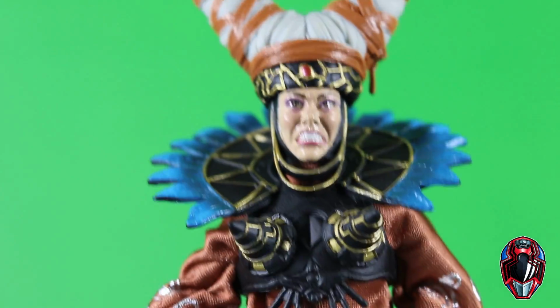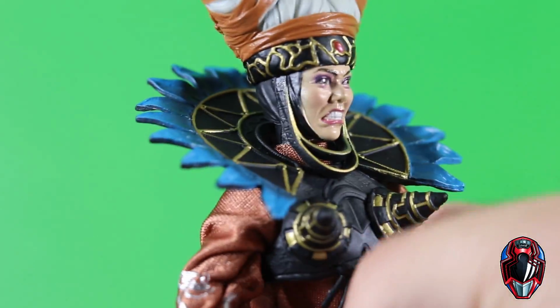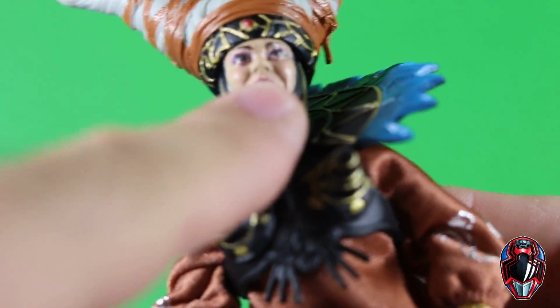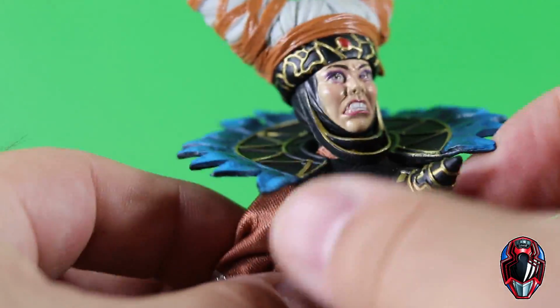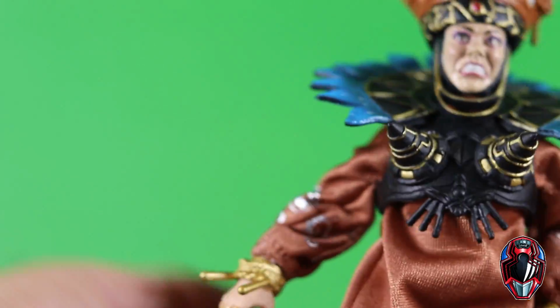Not so bad. The head sculpt all looks really good, and the headband and everything that she is wearing, that looks really good. And then you have this piece right here that's actually part of the head sculpt. That is nice. This dress piece that she wears, so here on the back with the feathers, this chest piece, this head, the collar piece, that is all one piece.